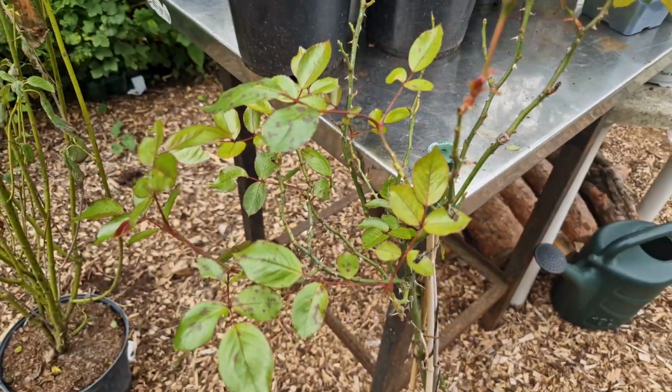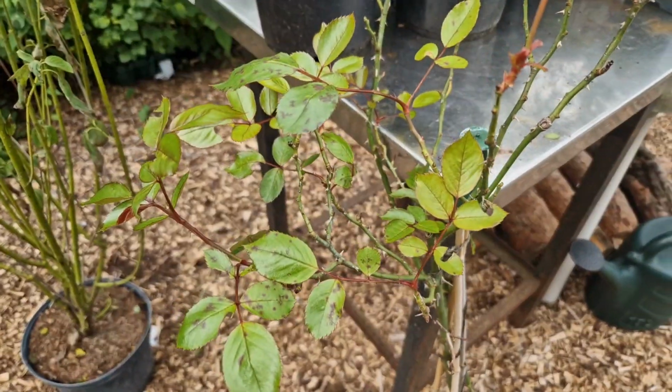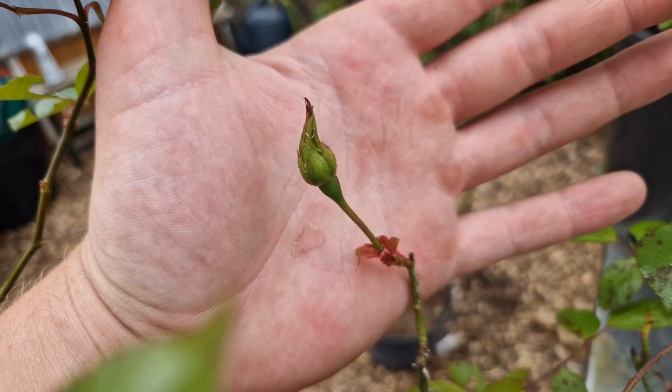So it's straight all the way up, and then at the top it's now starting to fan out exactly like a tree. So I'm hoping I should be able to keep that lollipop effect. So we'll give that a good repot and also take some cuttings from it. And I still think it's got one more bloom to come.